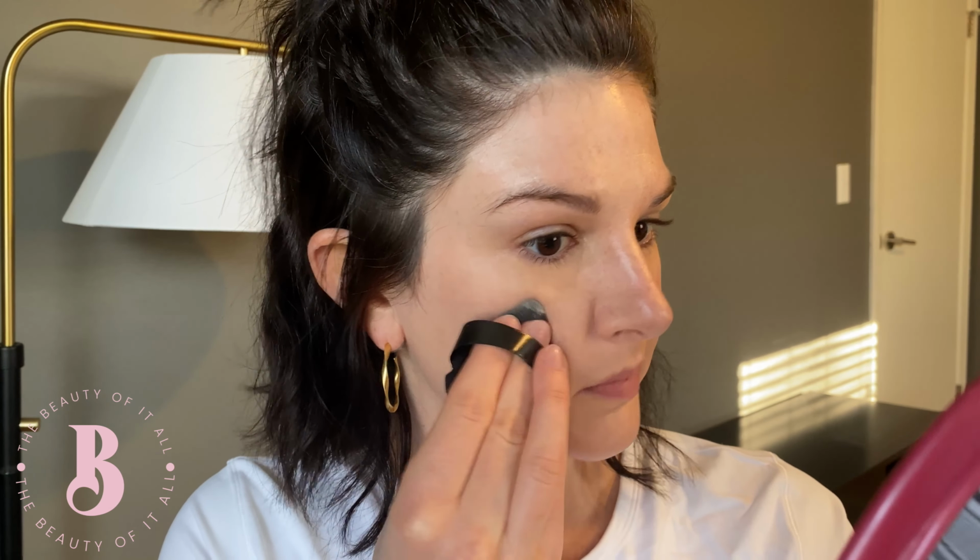One thing I love about this powder is I really don't even feel like there's powder on my face, but shine anywhere on my face is just immediately absorbed and gone. I'll make sure and zoom in so you can see that there's no cakiness.